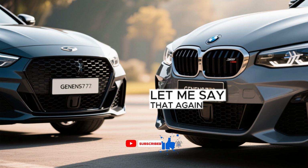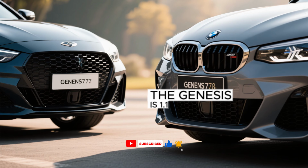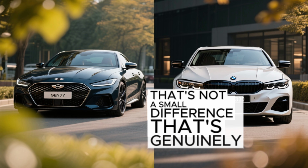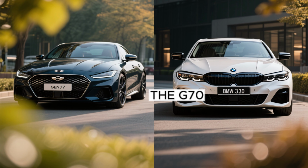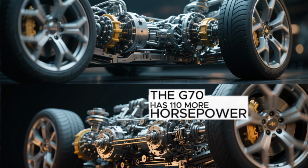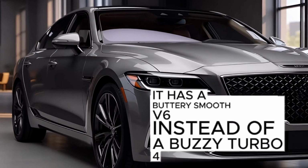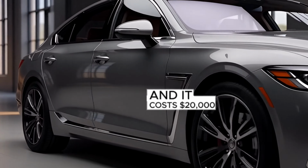Let me say that again. The Genesis is 1.1 seconds faster to 60. That's not a small difference. That's genuinely fast. The G70 has 110 more horsepower. It has a buttery smooth V6 instead of a buzzy Turbo 4, and it costs $20,000 less.